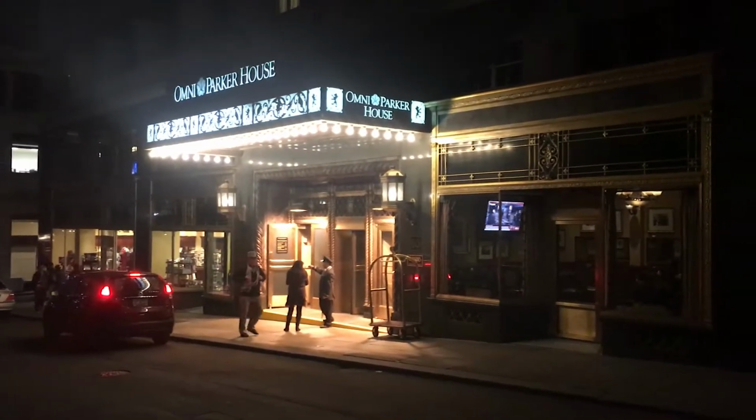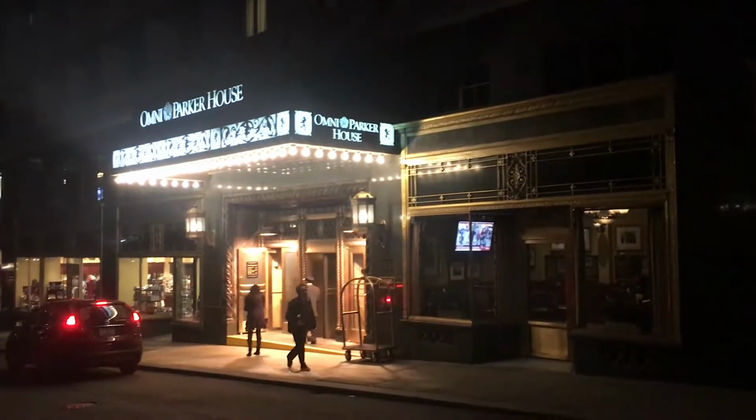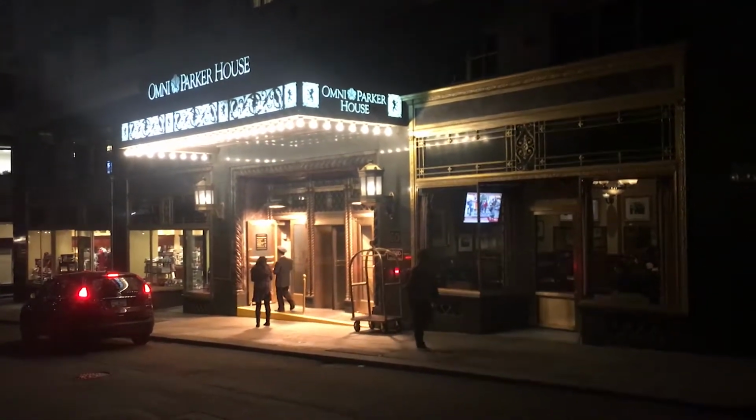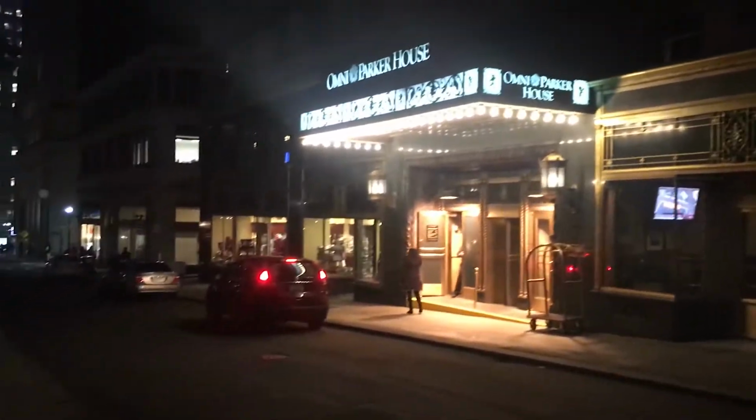Across the street there, you can see Omni Parker House, like a pretty old hotel and restaurant. They have another doorman. Lots of door people in Boston, I guess. They even have a Dorchester.